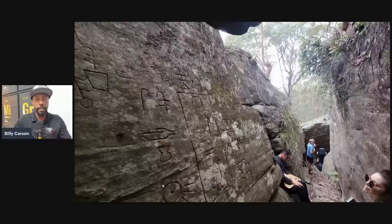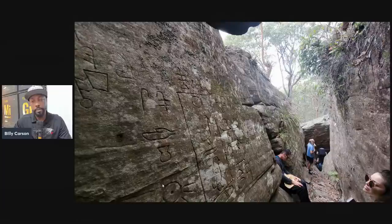Again, these hieroglyphs were also dated because of the patina, and we found that they were 5,000 years old as well. So 5,000 years ago and beyond, we know that Egyptians were coming to Australia, and the reason why they came, according to them, they were coming to get wisdom from the Aboriginal elders. The visitation stopped only about 500 years ago. And the reason why the visitation stopped is because the Aboriginal people forbade them to ever come back.